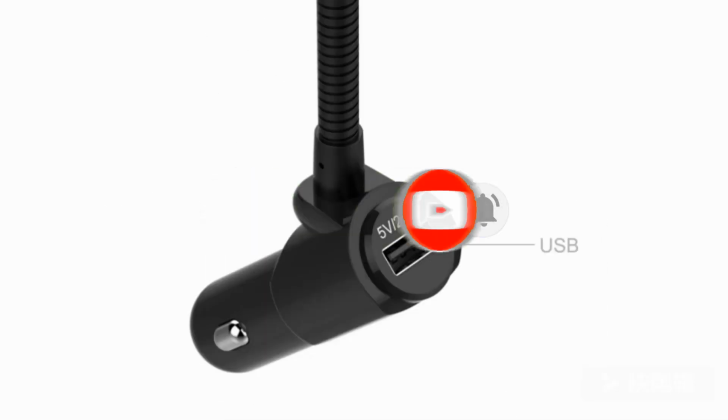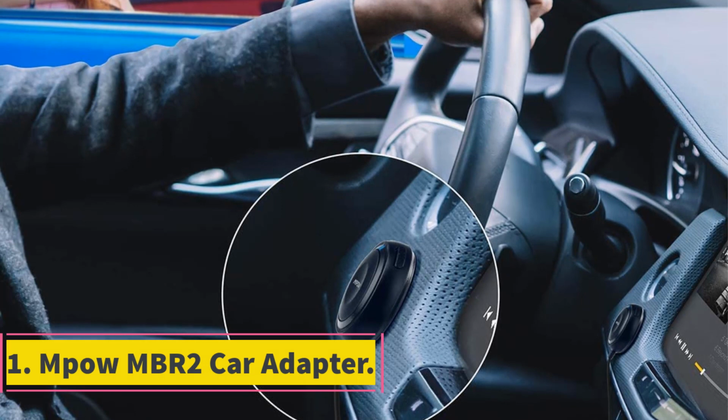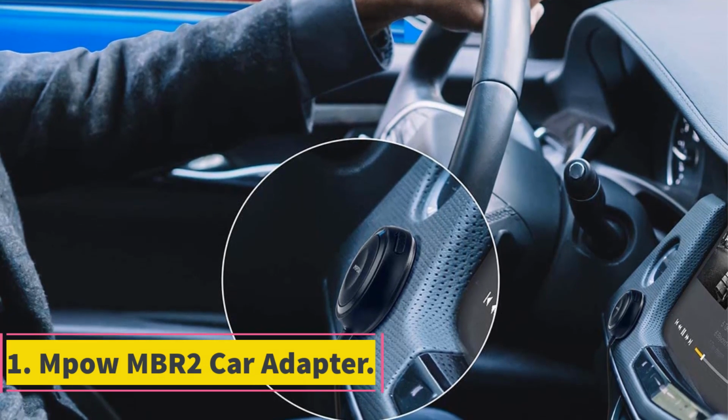It's done, let's dive into the video. Starting at number 1. Mpow MBR2 Bluetooth Car Adapter.